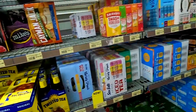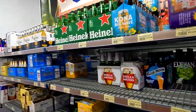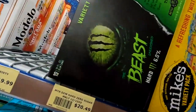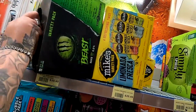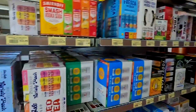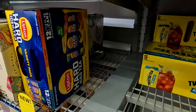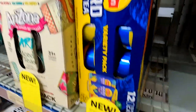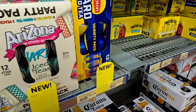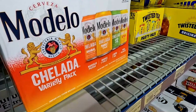So we're in here, and look at this. Look at some of this beer. They got different stuff. Chicken and Monster. How many of y'all have seen that before? Got a lot of cool stuff out here. Yeah. So, got some different stuff. Wicked Weed Brewing. Has anyone seen that before? That's dope, y'all. Check this out, y'all. Lipton Hard Iced Tea. Brand spanking new Arizona tea. Look at this. They even have Modelo. How many people have seen this?